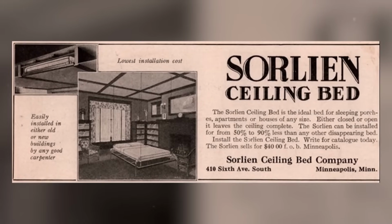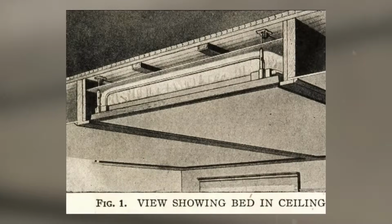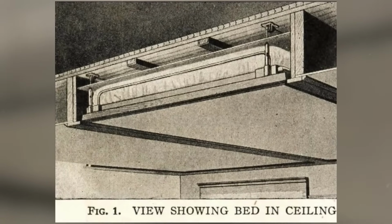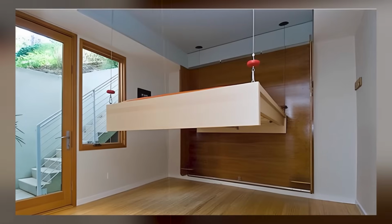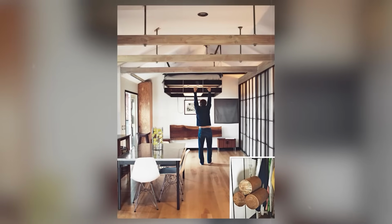Today, with the rise of compact apartments and creative interior design, a few companies are revisiting this old idea with modern technology. While the original ceiling beds may be a thing of the past, their spirit lives on in the pursuit of efficient, space-saving furniture.